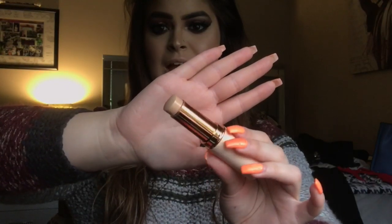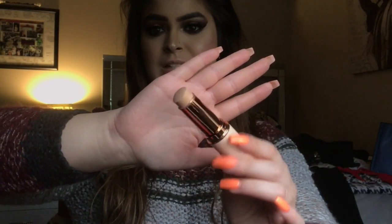This is the Makeup Revolution foundation stick. I have it in the shade F7 that you can see here. This is probably one of my favorite stick foundations besides the Anastasia stick foundation. I haven't tried the Hourglass one yet, but I think I'm going to. But this product is super good.